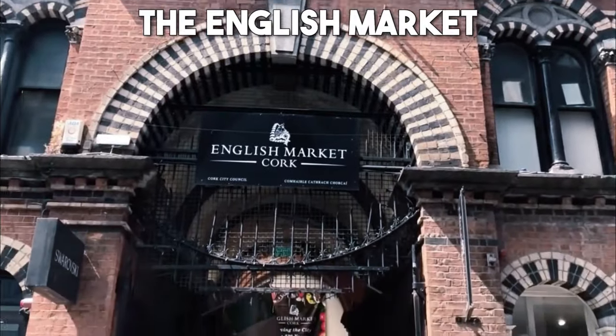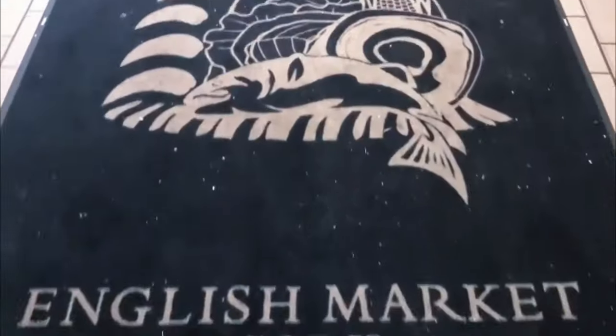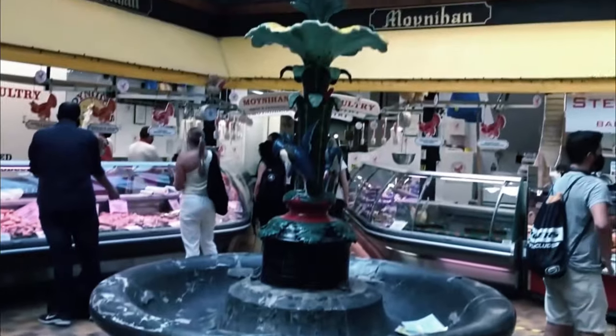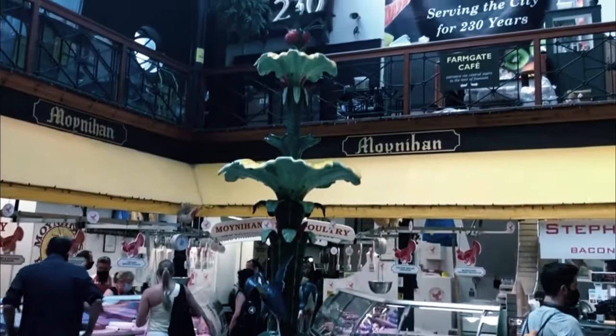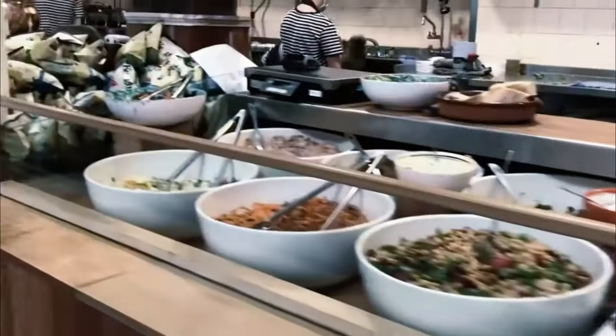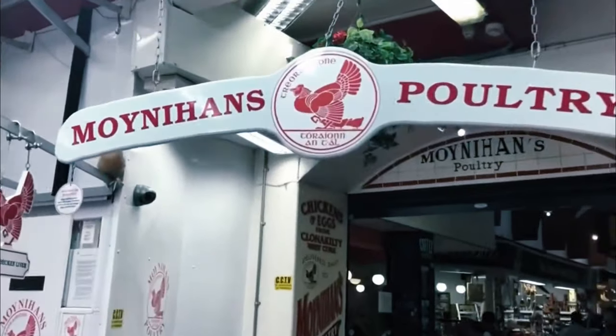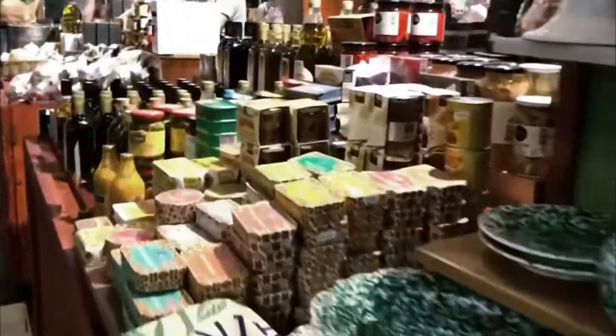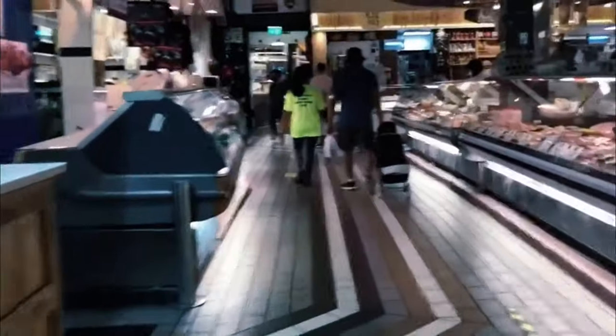15. The English Market. Dive into Cork's culinary heart at the English Market, a feast for the senses amidst ornate architecture and bustling stalls. Sample the freshest local fare, from succulent meats to artisan cheeses, all under the market's storied roof. Grab a bite and bask in Bishop Lucey Park's sunlight, savoring each flavorful moment in this vibrant epicurean haven.